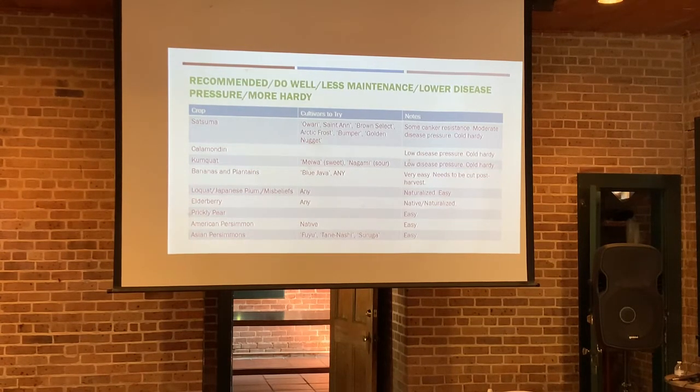Elderberry. Super easy, right? It's a weed here. People pay money for elderberries up north. Can you believe it? They're on every empty lot in the world. There are some selected cultivars that make nicer clusters of fruit or a bigger size berry that you can buy out of the nursery catalogs. I've never seen them offered locally, but they are native and naturalized. Elderberry is super easy to grow.